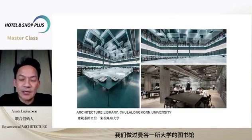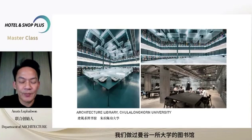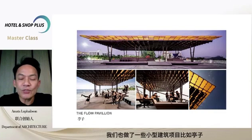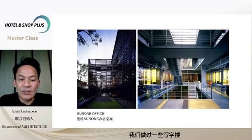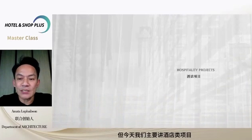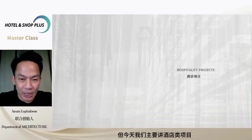We did a university library in Bangkok, Thailand Creative and Design Center. We also do quite a few small buildings like pavilions. We did a few office buildings, and in some cases, we do only the interior design part of the project, like some restaurants, hotel lobbies. But today, we will focus on hospitality kind of projects.